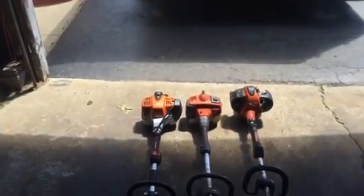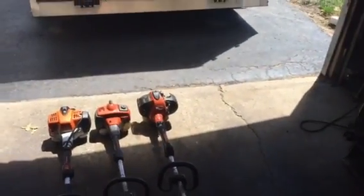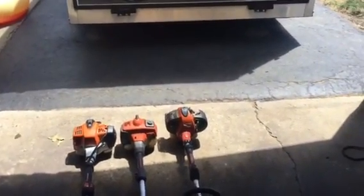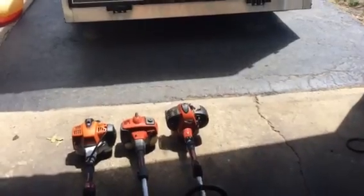I don't know why, but when I'm in the ditch, this Stihl seems to do better than the Husqvarna. We'll see how that handles, because this Husky, this one here, is probably 3 years old. And this Echo is 4 years old. And it's still running good, still running strong. But it's seen its better days.